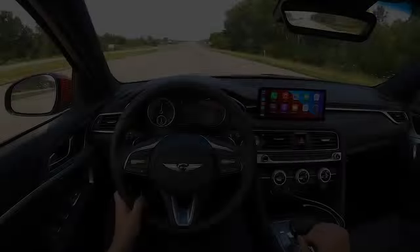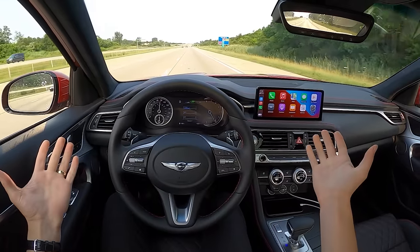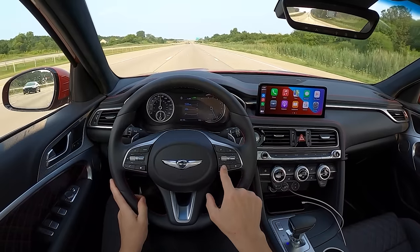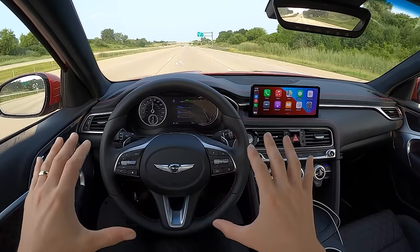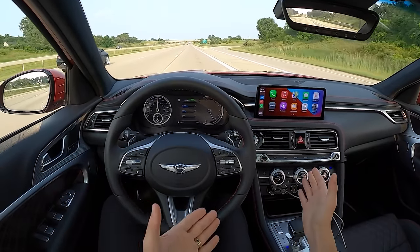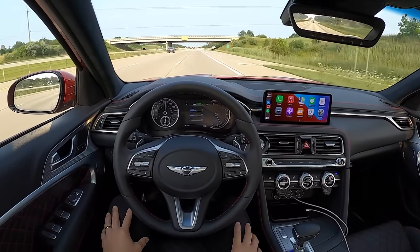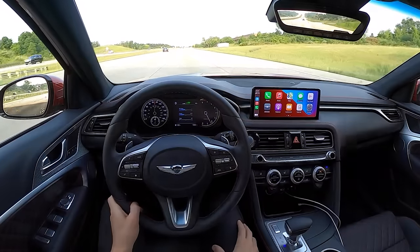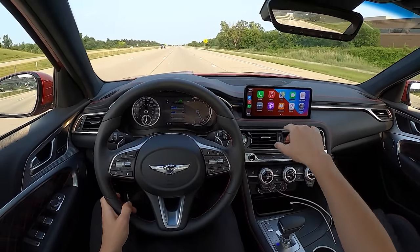That's kind of fun. Sitting on the highway, we can engage cruise control and Genesis's Highway Driving Assist, the same system that Hyundai and Kia use. I found that this week, the lane centering has been okay. It's not the best. Sometimes these lane centering systems vary from model to model, sometimes car to car. It does a nice job keeping you centered sometimes. Other times it's a little bit drunk. So luckily you can easily turn this stuff on and off. I have it set so that whenever I engage cruise control, it doesn't automatically engage lane centering. There's a setting in the menus for that.